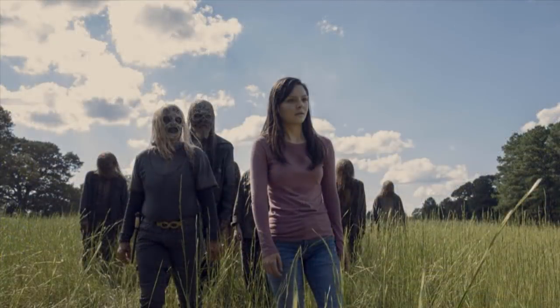What do you think it is? And then we have a good shot right here of the main 3, Alpha, Lydia, and Beta, and the Whispers behind them. So it looks like this is probably just them on their way back to the Whisper camp.